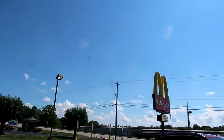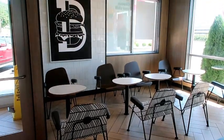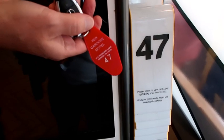With an older McDonald's sign. Check out these modern, Art Deco booths. Check it out, very unusual McDonald's seating. Okay, I just wanna say that he's dissing me for the trash can and he wants me to take a picture of the number placard 47.